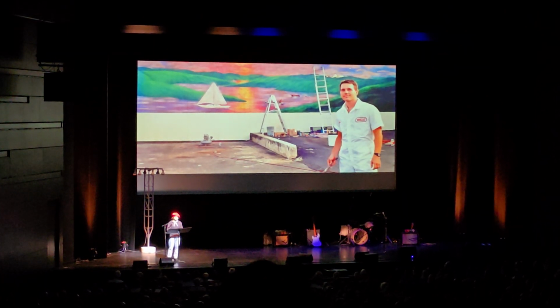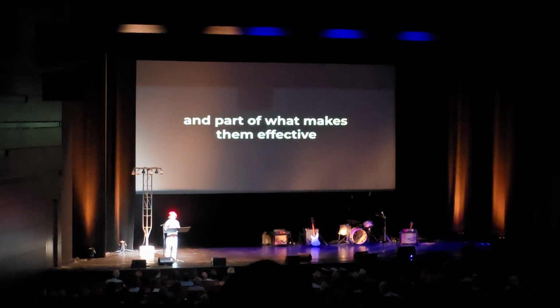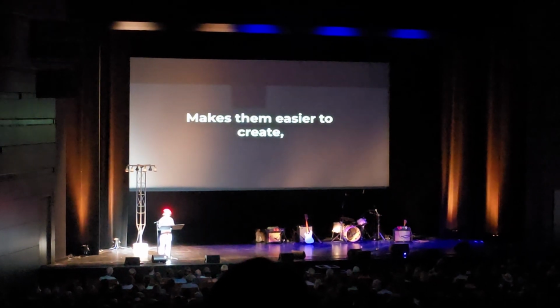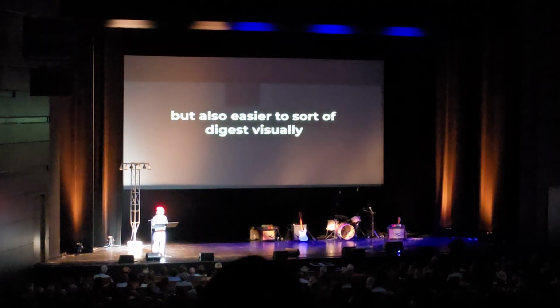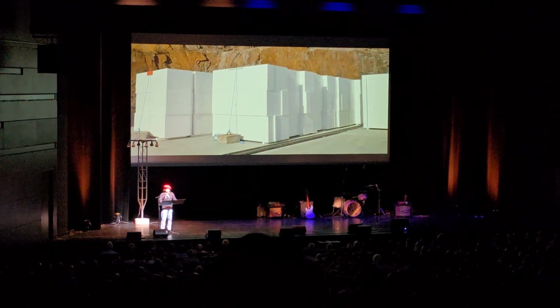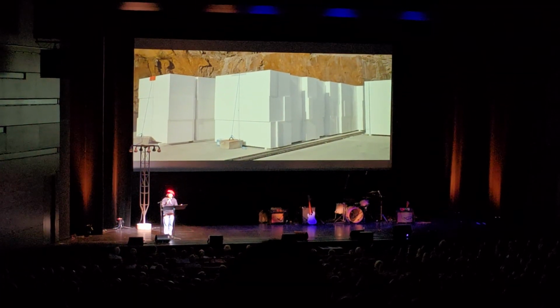Part of what makes these things possible and part of what makes them effective is to simplify an image. It makes them easier to create, but also easier to sort of digest visually as you're driving by 40 miles an hour. The way you simplify these images is by using styrofoam, giant chunks of it. For the average person, this is just packing material. For Dale, it's a canvas.